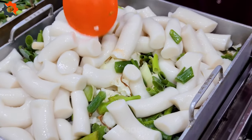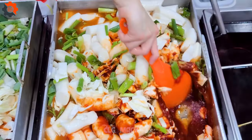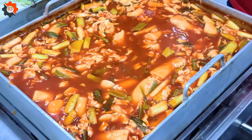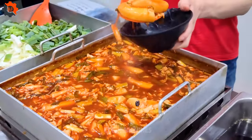So, if you're ready to embark on a culinary adventure like no other, join us at Everyday Hand-Picked Galette Rice Cake, where we're not just masters of making tteokbokki, we're the guardians of tradition, the purveyors of flavor, and the architects of unforgettable experiences.